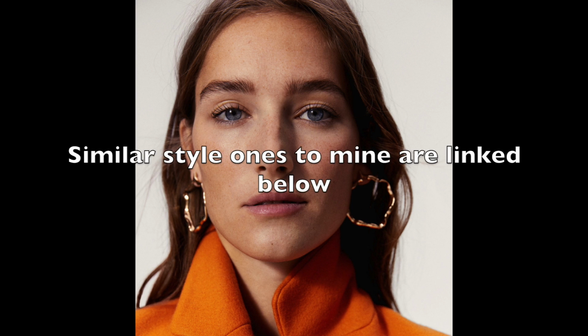My ones are actually twisted. Let me see if I can come in and show you. It's one of those pieces that's now trending for the next season. It's not about a big circumference, it's about a medium size hoop earring, but it just works and it just kind of freshens up what you've already got.